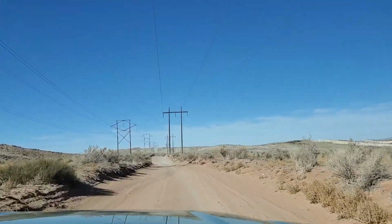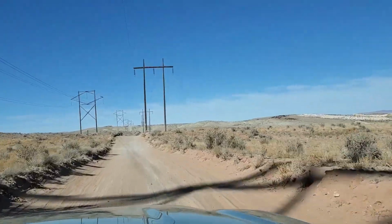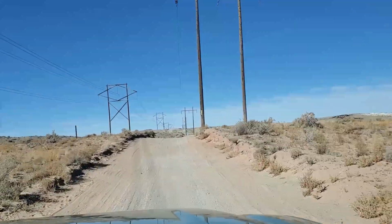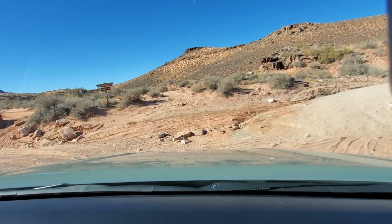As you can see, this is pretty much just your normal countryside dirt road. A little bit of sand, a little bit of gravel, so nothing too extreme here. Once you get off the main road, you'll enter into this little wash area.